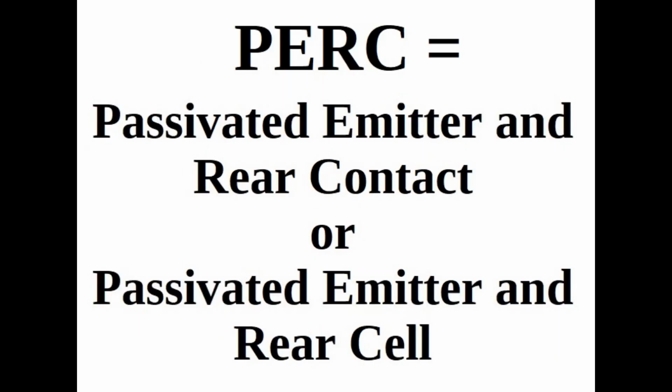PERC, just for the sake of it, stands for passivated emitter and rear contact, or passivated emitter and rear cell. How these cells work is outside the scope of this tutorial. I'm just going to point out some of the pros and cons of what might be looked for when purchasing solar panels and how we might wire them up and attach them.